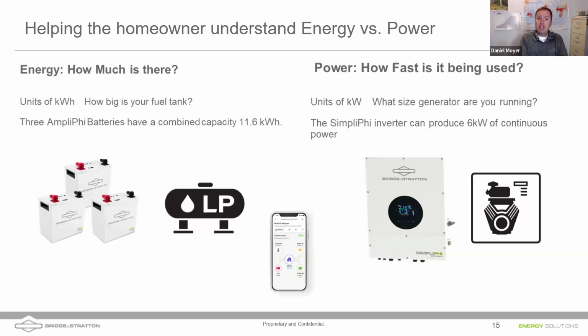What I mean by energy is really how much fuel is in the tank, right? Think of the batteries as your fuel tank, and that's how many kilowatt hours you would have in the tank. And power is really how fast the energy can be used. We think of that in kilowatts.